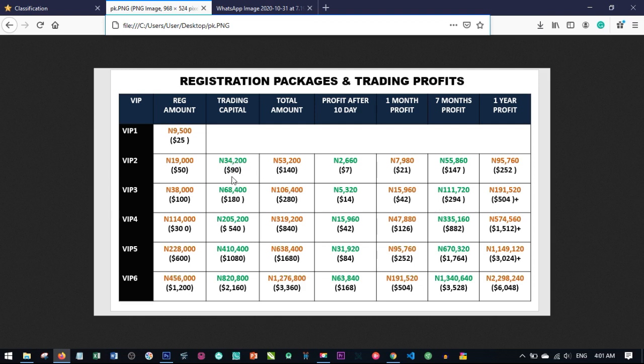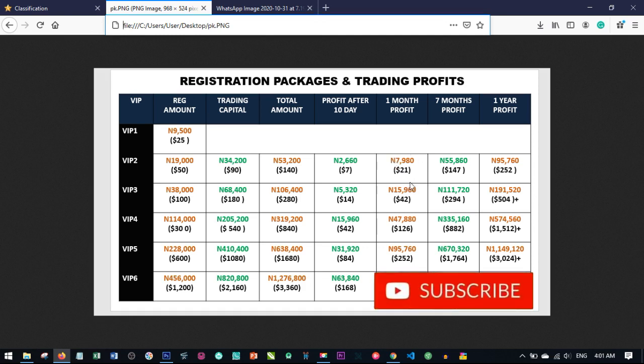So from this amount you are trading with, for VIP 2, you're making a profit of around 2,007 naira in 10 days. And in 1 month, that means you would have traded about 3 times. If you succeeded in trading 3 times, you will be able to make this amount of money, $21 or 7,980 naira in a month.